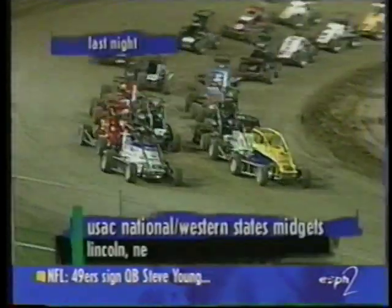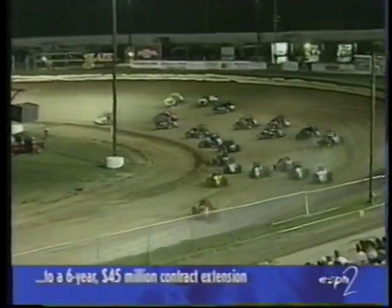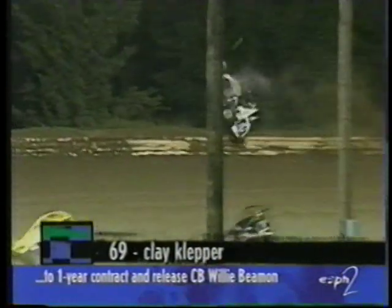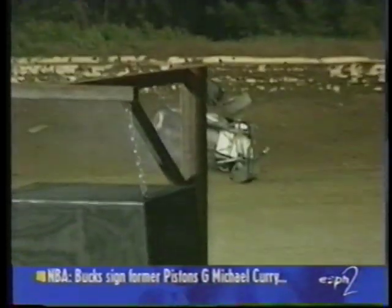Down we come for the start of the feature. Shane Scully on the pole, Clay Klepper on the outside. The fast qualifier Jay Drake with the inversion starting in 6th spot. Off of 2 and down the backstretch. Watch for the problem for Klepper. He's up on the outside, clips Scully's wheel and takes a vicious looking tumble. Clay is okay. So start number 1 didn't go very well, did it? Let's try it again. Second attempt not a whole lot better.